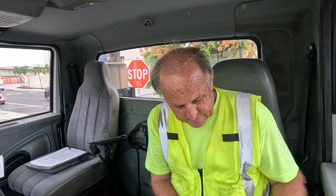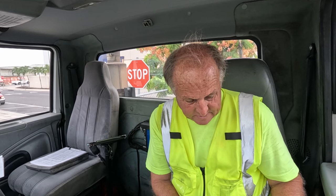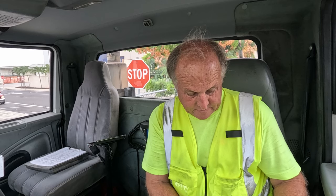441,291 miles on the truck. It's a 2005 International 8600. At the time, that was the smallest of the big trucks International made, if I'm not mistaken. So it's very maneuverable, but it doesn't have a lot of power.